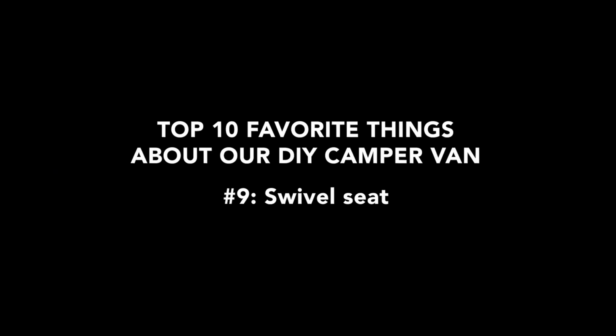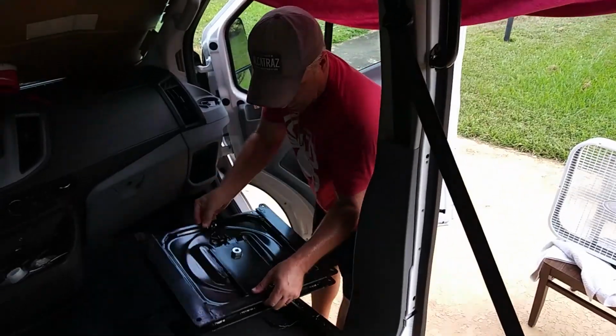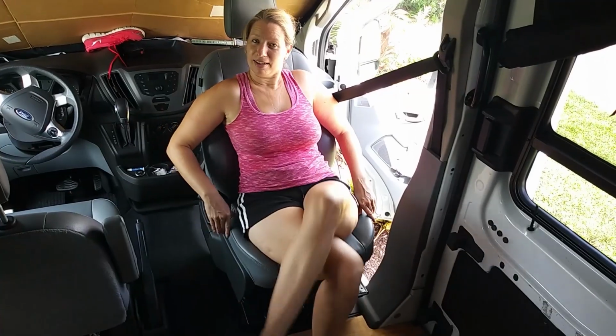One of the other things we really like about our build is having a swivel seat. We're really glad we installed it. It was a colossal pain to install, and it took way longer than we thought, but we're really glad we have it. Usually we use it when we're parked somewhere longer, like at least a day or two, and when those kind of scenarios occur, it's really nice to be able to turn it around and have a spot to relax a little bit more.